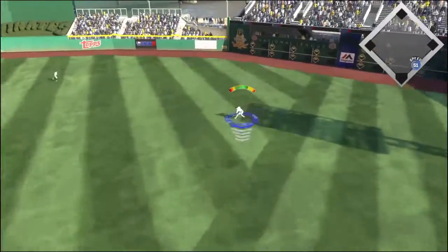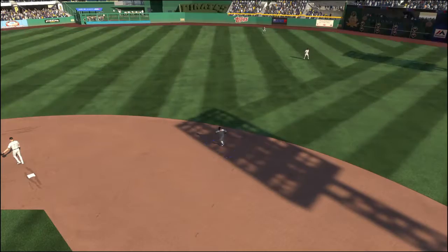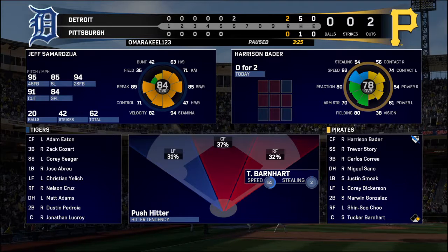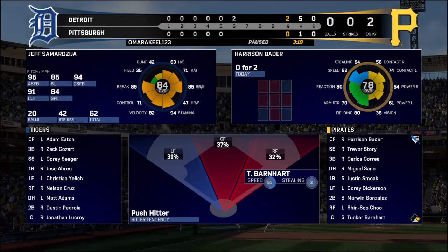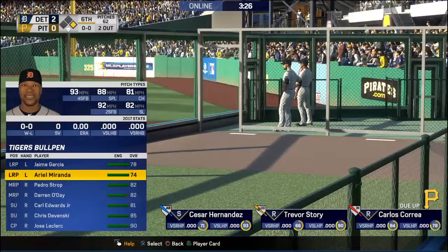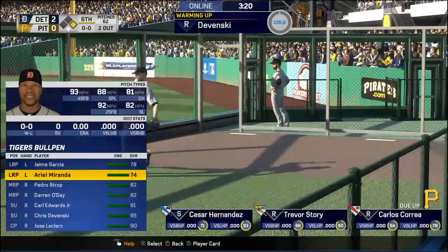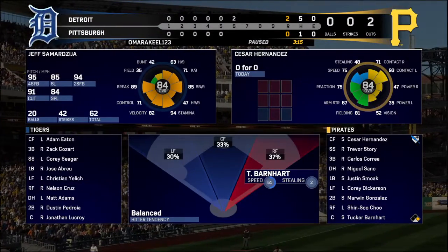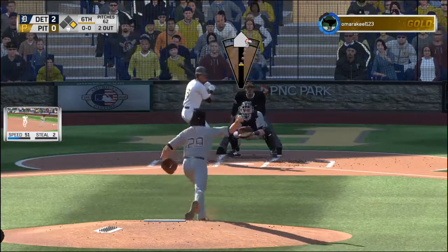Liner towards second. And the Pirates are in the hit column. Digging in once again, number 53. Cesar Hernandez will look for some 2-out magic here as he'll pinch hit with 2 gone and a runner at first. Some action now in the Tigers bullpen.